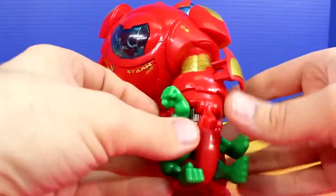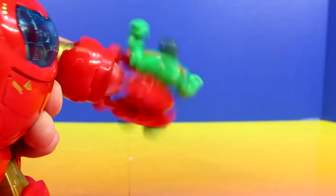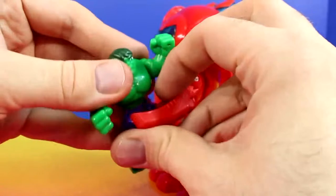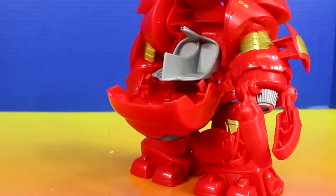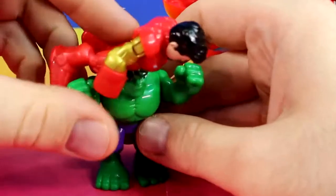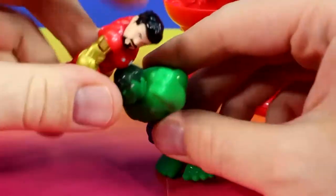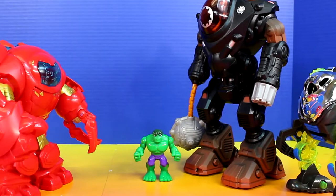Let's give Hulk a spin. Hulk doesn't like it, makes me angry. Take it easy, Hulk. I'm just trying to get this thing ready for the next Robot Wars. Robot Wars? Yeah, Robot Wars. I'm training for the next Robot Wars. Really? Why don't you practice with some real robots then? Good idea, Hulk. I have two robots that want to fight you. They're practicing so they can win the next Robot Wars too.